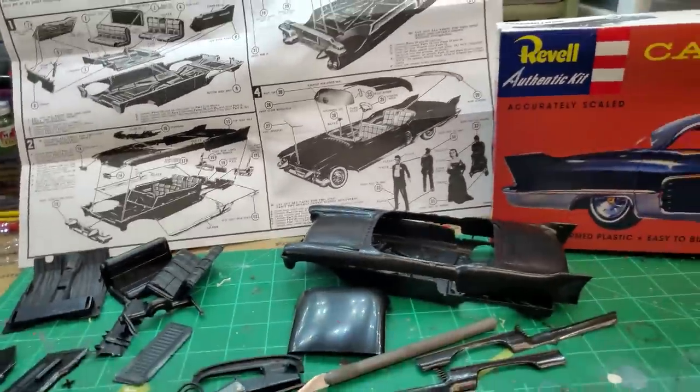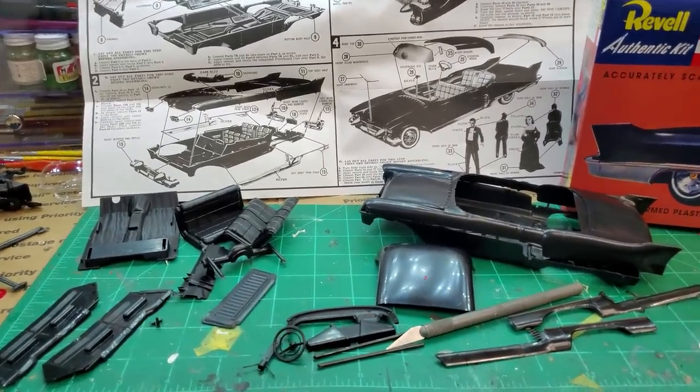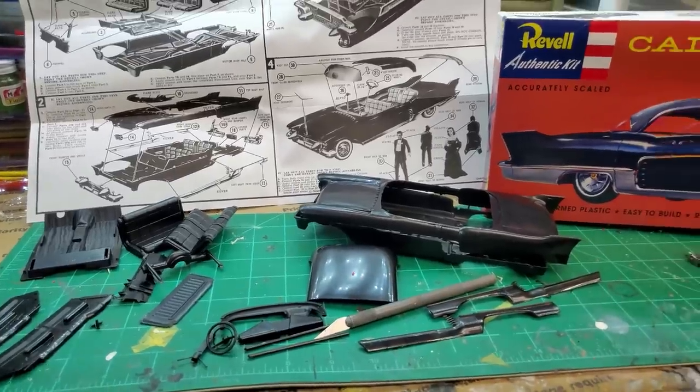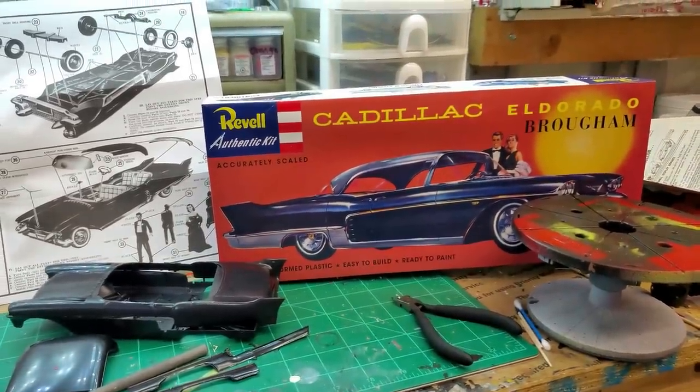I'm going to work with this, try to find out what parts I've got to put in, what parts can be installed as I paint, then I can go back and brush paint, or I don't know. We will see. So, stand by.